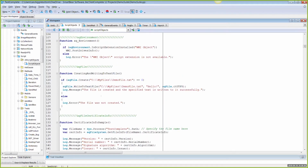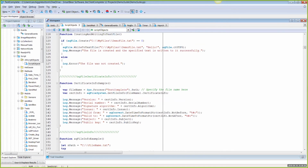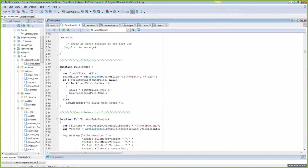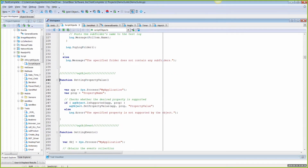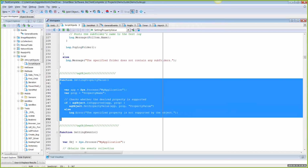Yeah, so while Ian's talking through that, we're just going to discuss really briefly why you might want to use scripting within TestComplete at all, right? Because the UI offers so much. It's designed to give you everything. Why would I want to script at all?